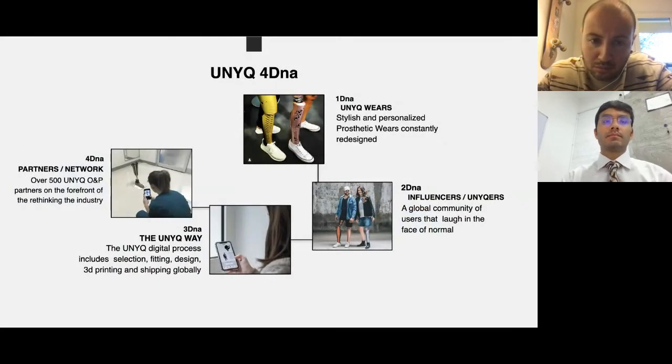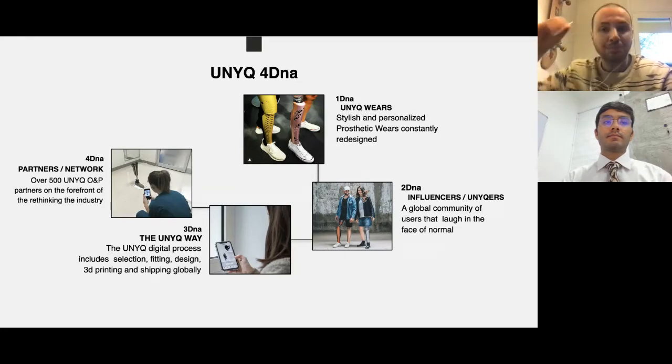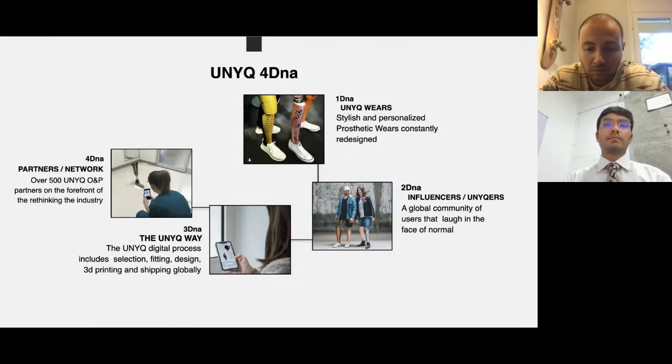So to summarize, it's about the stylish and personalized prosthetic wear constantly redesigned. It is important that in every step we include the users, the global community of the unique devices, and that the unique way is really what makes unique unique. And that is the digital process that includes selection, fitting, design, 3D printing and shipping globally. And that we are working with the users and the clinics around the world that are in the forefront of rethinking the industry.